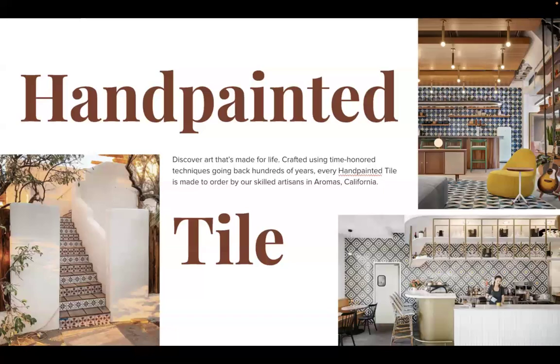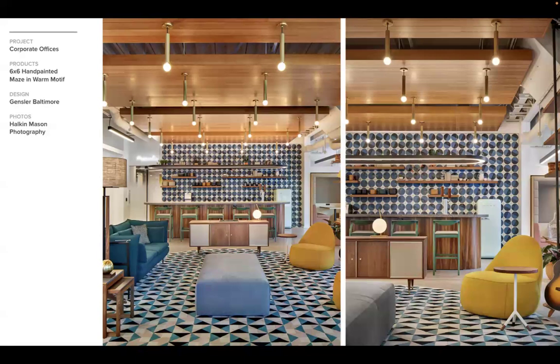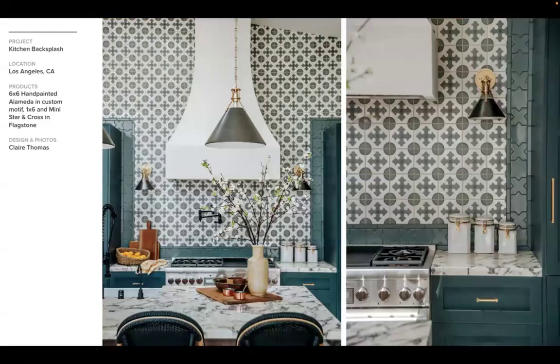Our hand-painted collection is made with techniques going back hundreds of years. Every tile is hand-painted by our artisans in California, and we see this used commercially and residentially. Next, please. It can be used as a graphic, visual, and colorful element, or it can be used as a more transitional background, providing an artisanal element to a really well-appointed space.